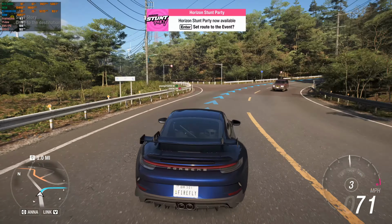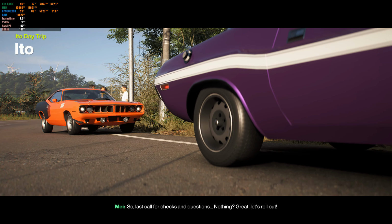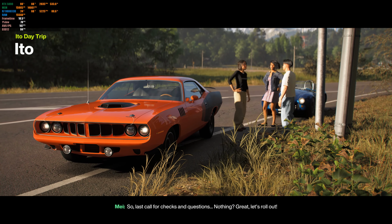Day trippers and thrill seekers, I have a wonderful excursion for all of us today. We will speed past the tall trees of Kitayama Big Daisugi on our way to an iconic driving location. So last call for checks and questions. Nothing? Great, let's roll out.